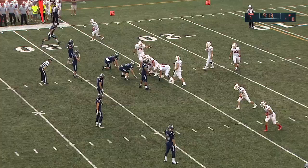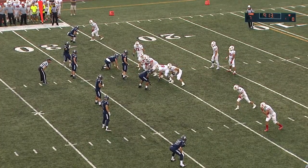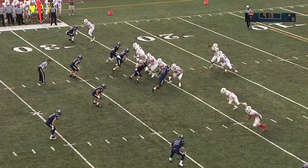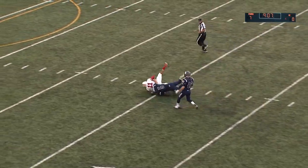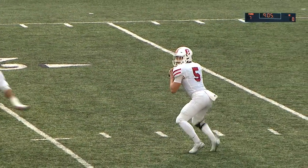Schools in the backfield, 4 wide. Wesley Schools, the senior out of Port Jervis, New York. They'll throw with East on 3rd and long. He'll go deep looking for Drake. Got him in stride, inside the 30. And a big ball for Cameron Drake.